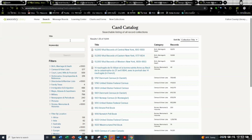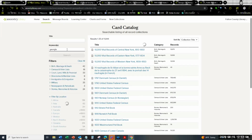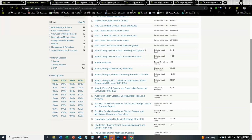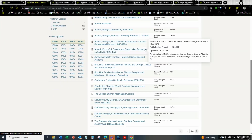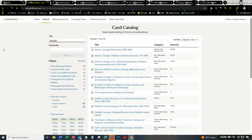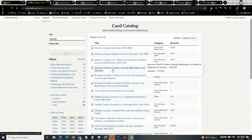They have over 11,000 collections, so the best way to utilize this is to type in some keywords. You can type in Georgia, and this will show you all the collections that include Georgia in them. Even though it says something like Aiken County, South Carolina, there may be some mention of people who died in Georgia and are buried in Aiken County. But you can also find the ones that just have Georgia in the title, and that will pull up approximately 81 collections.